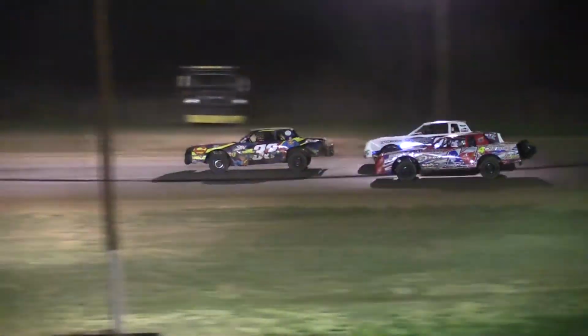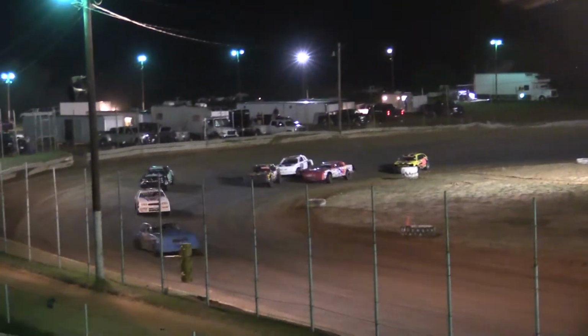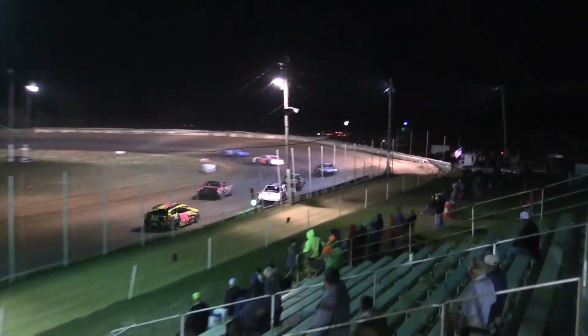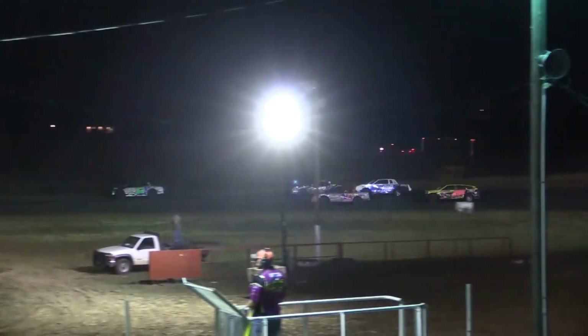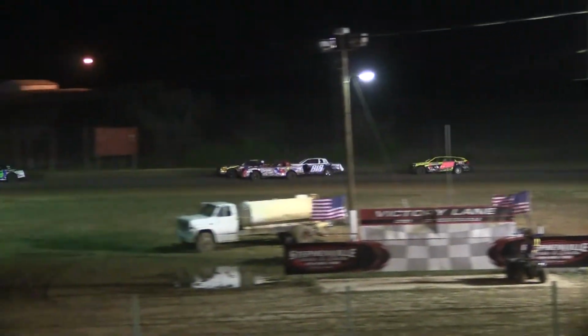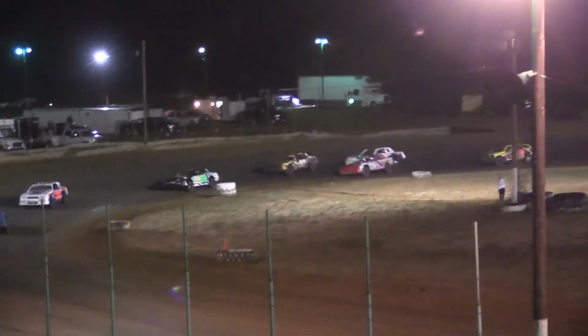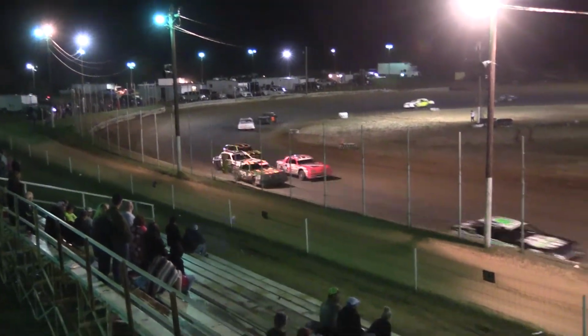Bissonette up on Baker's bumper, entering turn 3. O'Brien running on the bottom, hoping to find some grip. Bissonette and Baker nose to tail. O'Brien down on the bottom, coming out of 2, trying to take the number 4 spot away. He's got a huge run out of turn 2, racing into turn 3, door to door with Baker for the number 4 spot. Coming out of turn 4, here comes O'Brien.